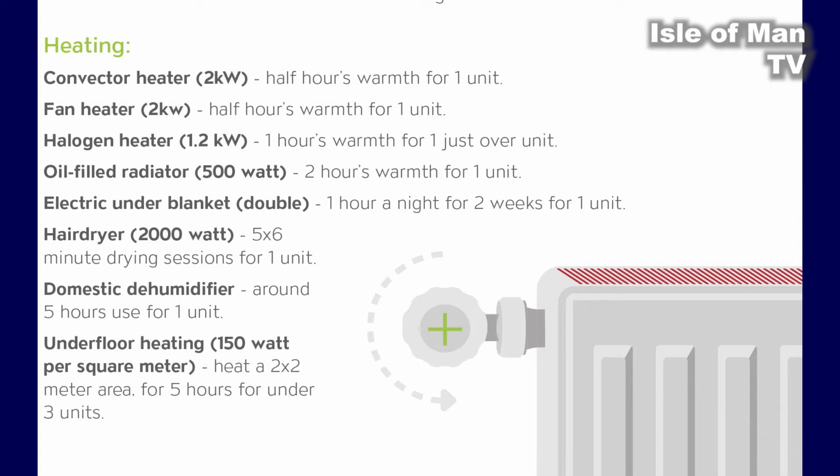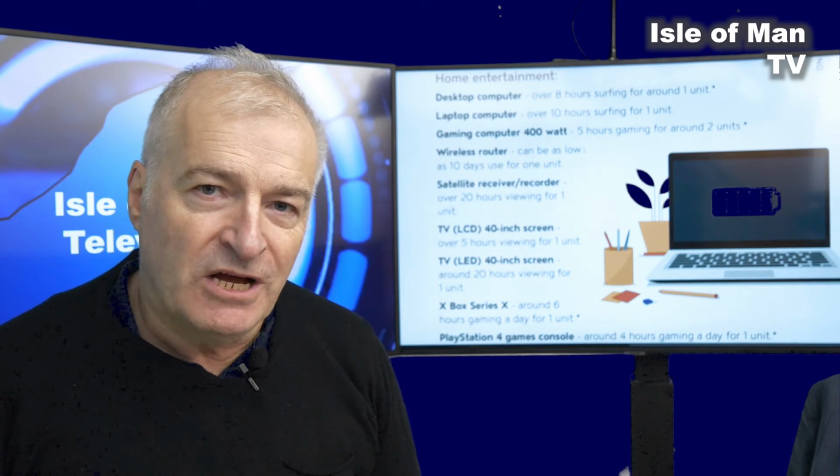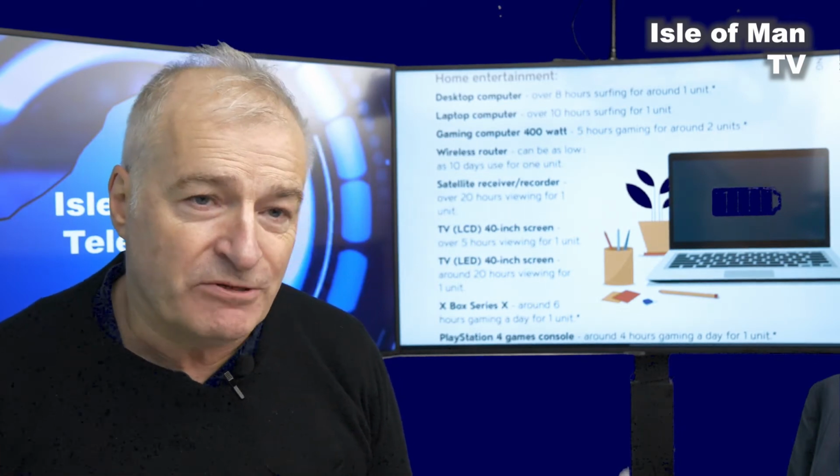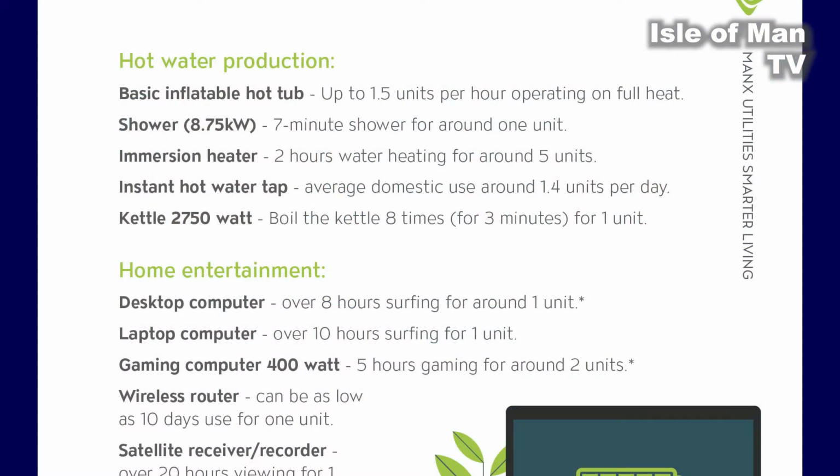So there you go. If you even got underfloor heating, it explains how much you're going to be using on that. This page has quite a lot of information on it as well about home entertainment systems and your computers. Like a desktop, 8 hours surfing for 1 unit, but a laptop, you'll get maybe 10 hours out of it. If you're a gamer, you're going to be using quite a lot of electricity, I guess, and 5 hours gaming for around 2 units. It's the things like your routers and those sort of things which you have on all the time. And again, there's more information coming up about things in standby mode and how much they'll be using.